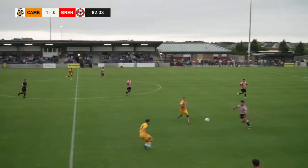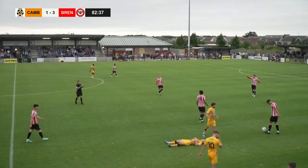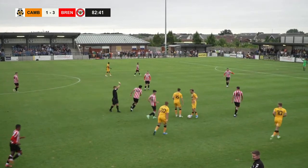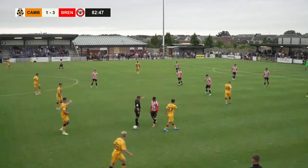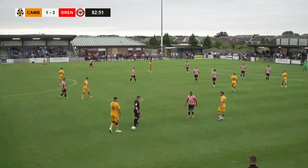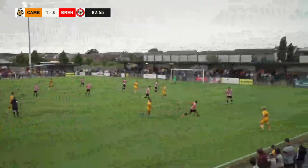Sam Swift challenges with the Brentford Trialist, but falls kindly. Looks like the Cambridge have a free kick here. They have a yellow card for the Brentford Trialist. Yeah, I think that's fair. Look, sounded probably worse than it actually was. Let's hope we can keep organised now. Good, just to slow that down. Nothing easy.